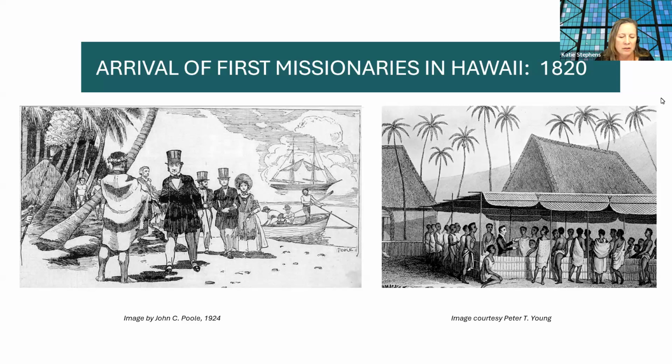The first Congregationalists were followed by missionaries of other denominations, including Catholic, Anglican, Mormon, Lutheran, and Methodist. The village church quickly assumed the role of the center of the village society, a meeting house for the entire community, where gathering, singing, eating, and praying continued to take place, and the Hawaiian Islands became dotted with houses of worship.